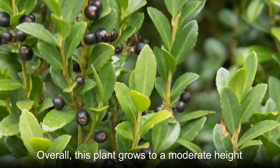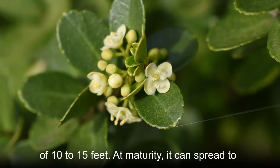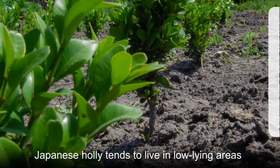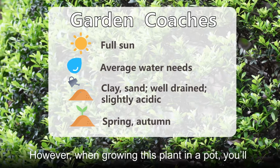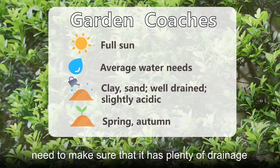Overall, this plant grows to a moderate height of 10 to 15 feet. At maturity, it can spread to cover an 8-foot span. In natural settings, Japanese holly tends to live in low-lying areas where water settles and the soil becomes wet. However, when growing this plant in a pot, you'll need to make sure that it has plenty of drainage.